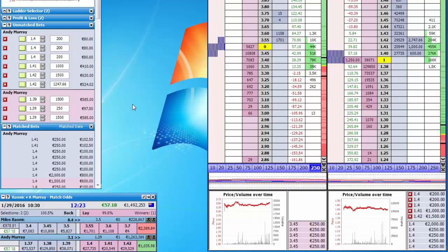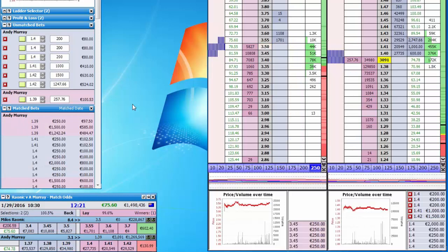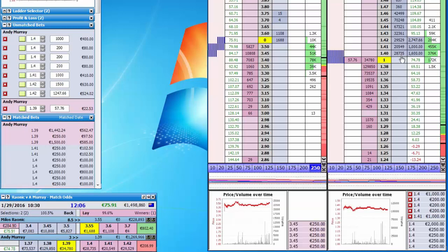You can see that my lay position is starting to get filled. There we go, just a couple of hundreds left. So I still have a couple of unmatched positions in the market, and about 15 minutes till the match starts. So let me skip the video forward and see what else you can do.